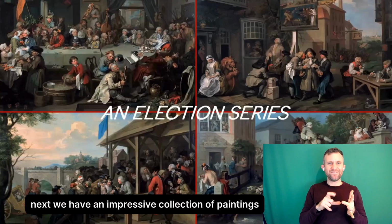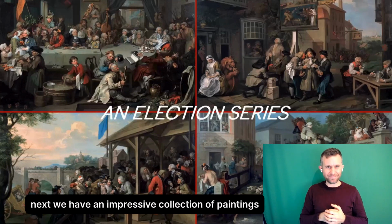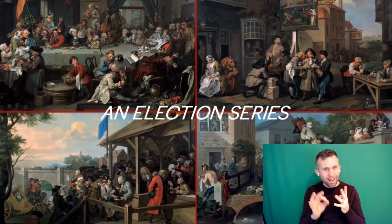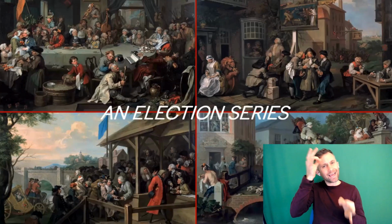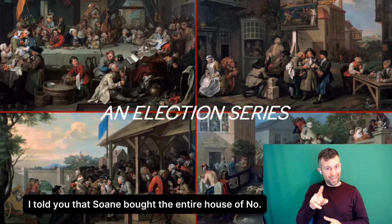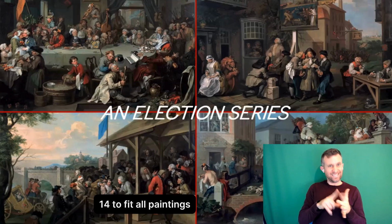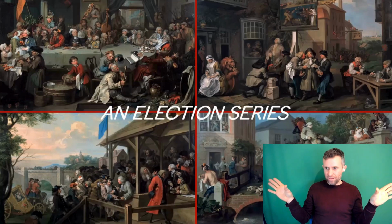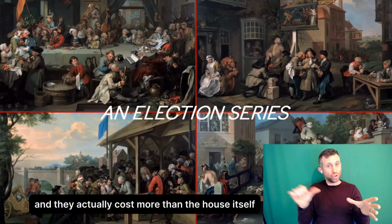Next, we have an impressive collection of paintings, an election series by William Hogarth. If you remember before, I told you that Soane bought the entire house of number 14 to fit four paintings. These were the paintings, and they actually cost more than the house itself.